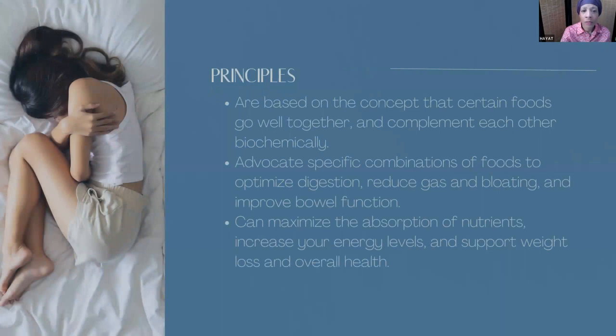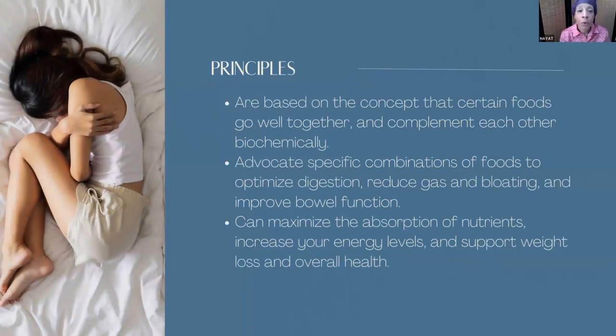All right, so what are these guidelines all about, right? The principles are based on the concept that certain foods go well together and complement each other biochemically, right? You have other foods or food groups you can put together in a meal, and they will actually hinder each other's ability to break down. And that could cause that meal to take 2 or 3 times longer to break down than a properly combined meal. So we're going to learn about what that consists of.